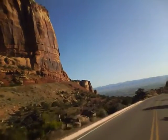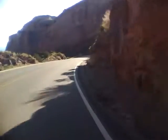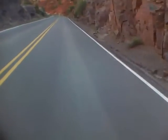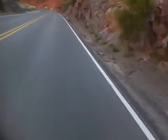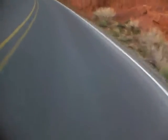We were just up there. A little cold here in the shadows. My hands are pretty numb. Hitting about 32-34 miles an hour.